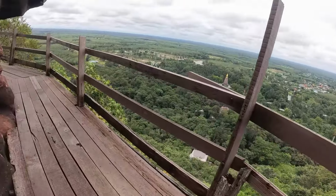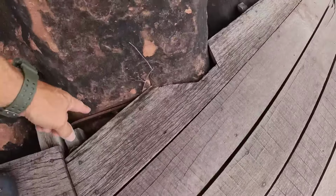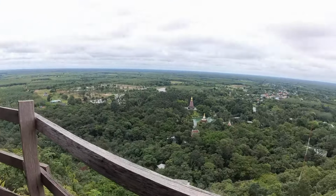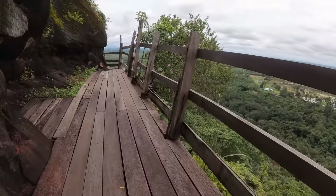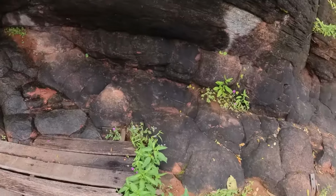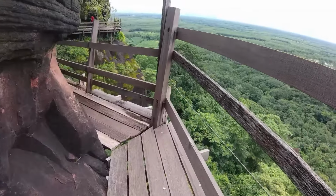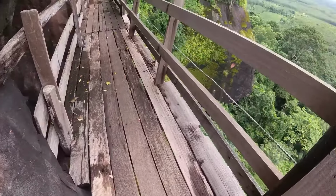Keep my fat white ass close to the cliff, because the bolts are coming out. Place to go clean your underwear. Holy shit. This looks a little precarious. Worst part is the rotten wood. Look at it.